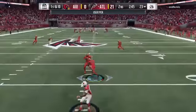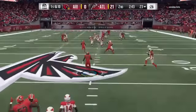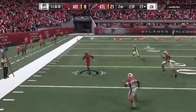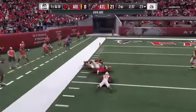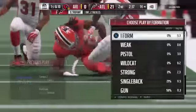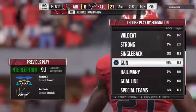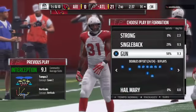And now this one's intercepted. A third interception for Palmer. It's Desmond Trufant. He will not go down. Have to retake those ankles. And they will finally get him, but not until he's all the way down inside the 15-yard line.